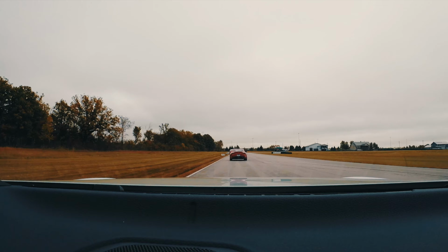This is the 2020 Supra. I'm Josh Smith with GottaBeMobile.com. I recently had the chance, at the Midwest Automotive Media Association Fall Rally, to take this around the track at the Autobahn in Joliet, Illinois.